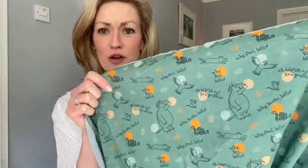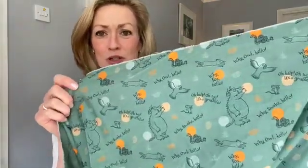And I found this fabric, which is just so cute. So it's called Why Hello, and it's a cotton fabric. So it's the Gruffalo, if any of you are familiar with that lovely book. We love it in this house. And this is from Love Fabric. So I just thought this was so cute.